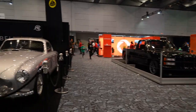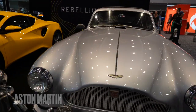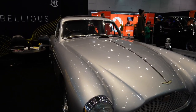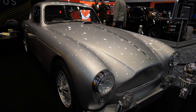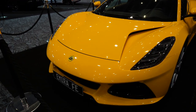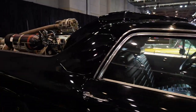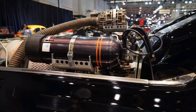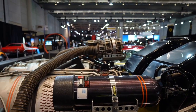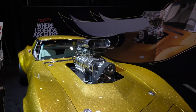What is this? Lotus? What is this? Oh, Lotus. That's an Aston Martin, yeah. Where? Oh, wow. Yeah, that's the one. I don't know if this works. I could be wrong, but I think that's what that is.